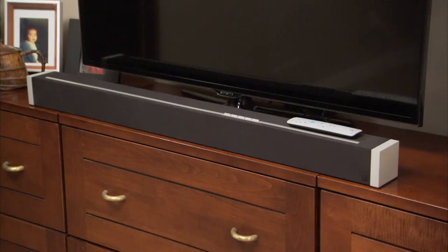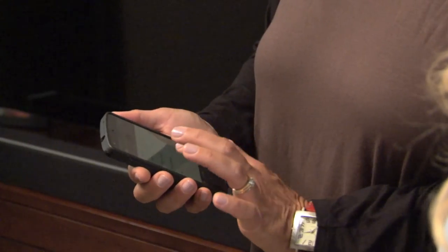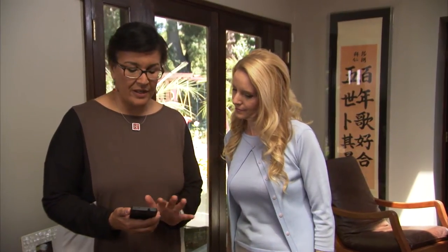So here in our bedroom, we actually use this soundbar as our speaker, and you can see it here on the list as master bedroom. So what if I want to play a song or different music in the bedroom than the rest of the house, but still have the rest of the house playing? So very easy. You can actually set up multiple zones right from the app.